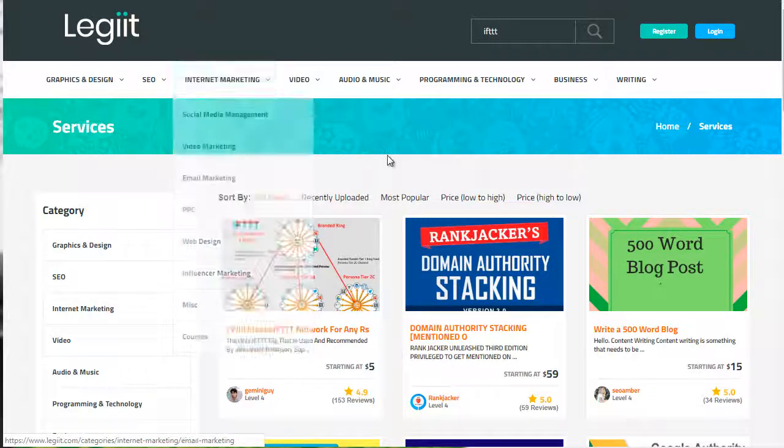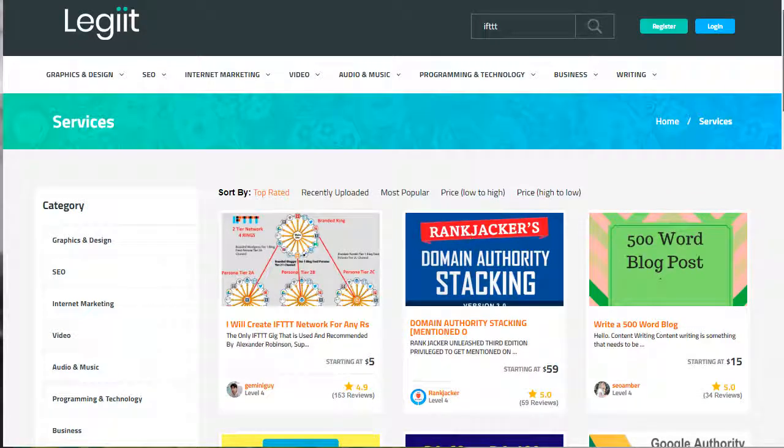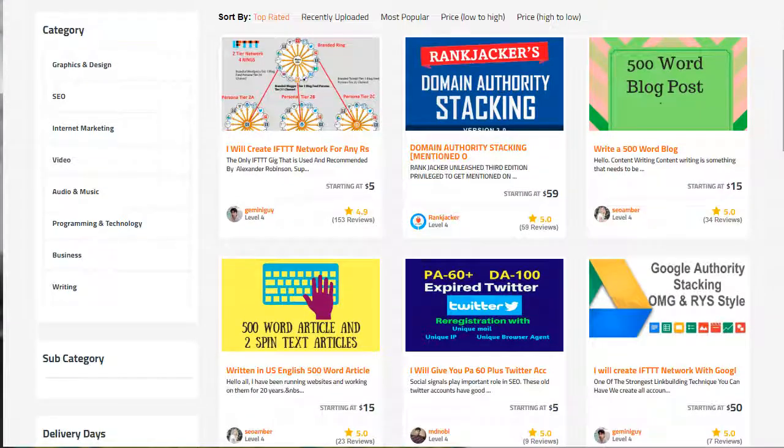What you want to do is go to a specific website called legit.com with 2 I's, LEGIIT.com. When you get to this page, type in IFTTT up at the top in the search bar, click enter, and then you're going to see a bunch of freelancers that can provide this service.